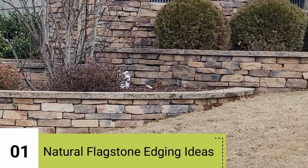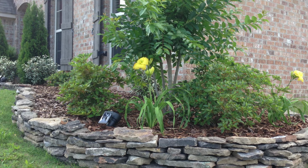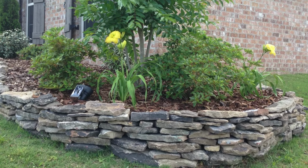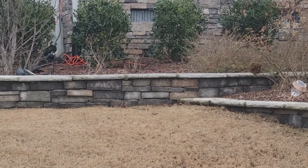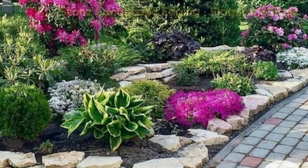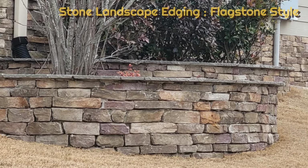Flagstone is a type of flat, sedimentary rock that is commonly used for various landscaping purposes, including garden bed edging. The small size and flat shape of these stones make them easy to work with and arrange in various patterns. Flagstone comes in a variety of colors, and it is known for its natural and rustic appearance.